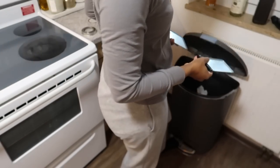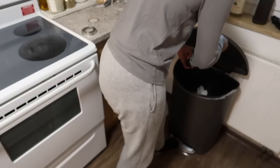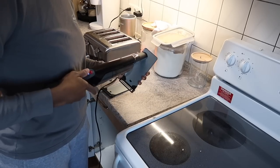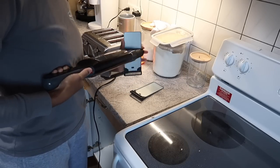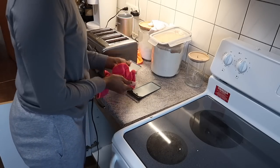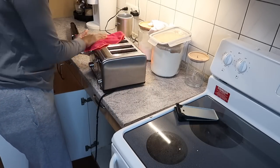So for this cabinet, this is where we keep our air fryer, toaster, any other smaller appliances. And I needed to clean out the toaster, which was not too bad. And then the air fryer, y'all already know, if you've been here for a minute, every time we clean this kitchen, we go through this.